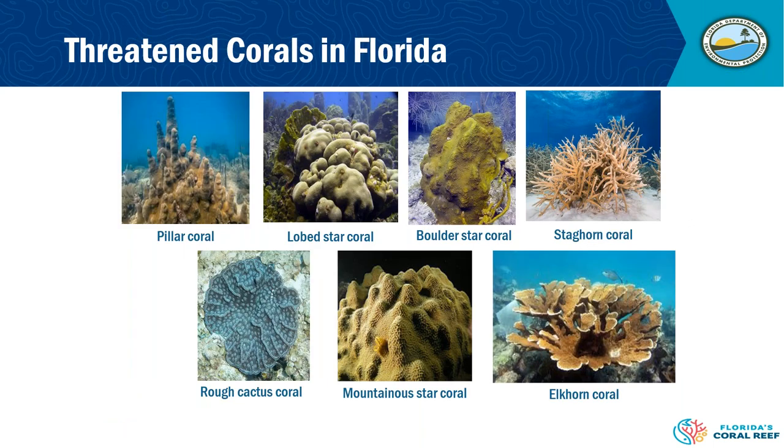Southeast Florida is also home to several threatened corals. Just to give you an idea of the difference between endangered versus threatened, under the Endangered Species Act, a species is considered endangered if it's in danger of extinction throughout all or a significant portion of its range. So within the habitat that specific organism lives in, is it in danger of extinction? A species is considered threatened if it's likely to become endangered within the foreseeable future. So Florida has these seven threatened corals throughout. You're very lucky if you find these offshore. But it is important to note that this adds extra protection to specific coral species in Southeast Florida.